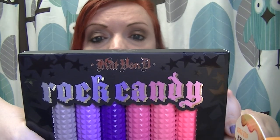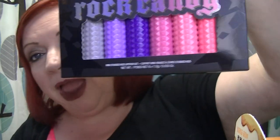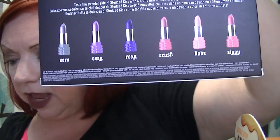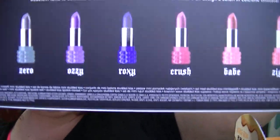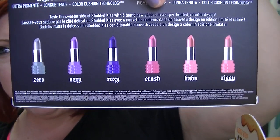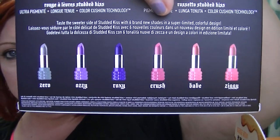So, taste the sweeter side of Studded Kiss with 6 brand new shades in a super limited colorful design. So the packaging is really, really cute. And here are the shades that you get. And it's kind of nice because I know Kat Von D has a lot of those darker, deep shades. And so these are more wearable. The gray one, not too sure how much I'll wear that, but still, I think it was like $20-something. Wasn't bad at all, plus the discount. So I just think they're really cute. Again, showing you my no bra bra.